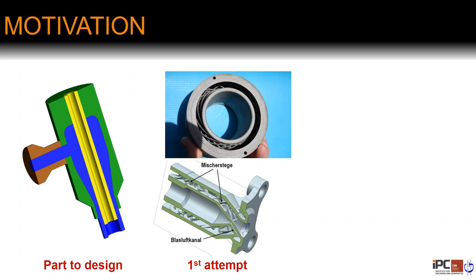So Heinz Gross, at a certain point, I believe two, three years ago, thought about this new tool that could not be obtained by conventional machining approaches, just by additive manufacturing, in this case selective laser melting. He thought about a specific geometry that would allow to improve or to solve the problems I mentioned before. And he manufactured the part. This is the part.